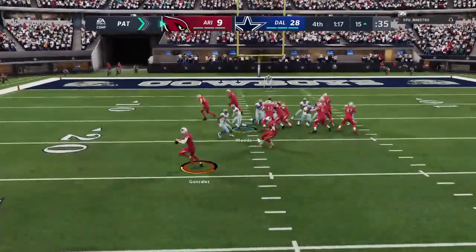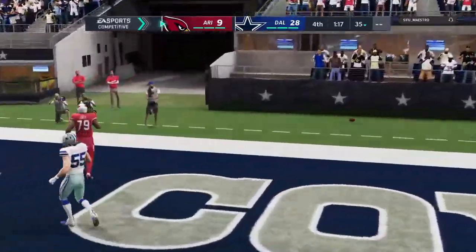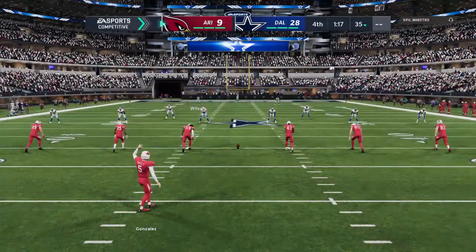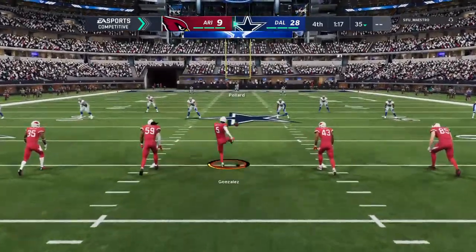Oh, they flip it to the kicker. He looks like he's going to throw it to the goal line, but it's incomplete. Okay, they went for the fake off of the extra point attempt. It's a long way to go, and they didn't get there. Didn't get it completed successfully.